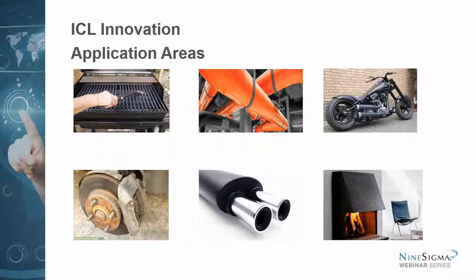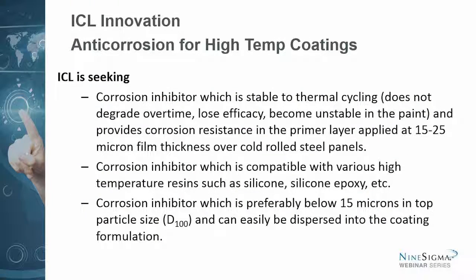The motorcycle, I think, is a good example that many people can relate to. The mufflers in this type of motorcycle see very high temperatures during the operation of this particular motorbike. So the bottom three examples are very similar, but again, to explain to the audience that high temperature coatings can take on different forms. Okay, so we're looking for an additive that can be incorporated into a coating.